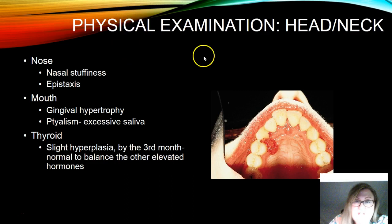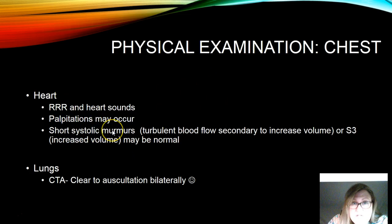Heart: regular rate and rhythm. Palpitations may occur because of the extra fluid volume, and you may have a short systolic murmur. So remember, systole is when the blood is being pushed out, so it may be a little turbulent because of the extra fluid volume. So you may have a short systolic murmur during pregnancy, which is normal due to the blood volume. And then you may have an S3, and the mnemonic for that is sloshing in, just because there's a lot of blood volume. So lub dub sh, lub dub sh, lub dub sh. And that can be normal. It should resolve after pregnancy, however. Lungs should be clear.